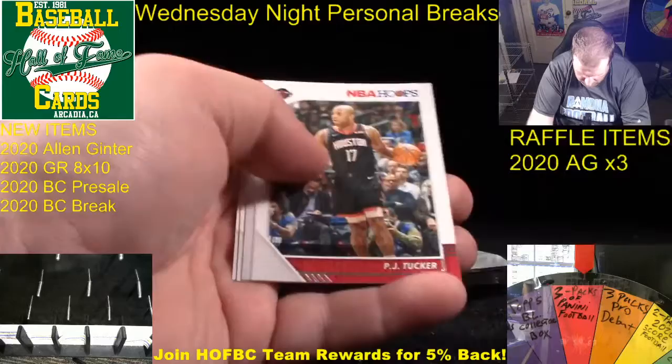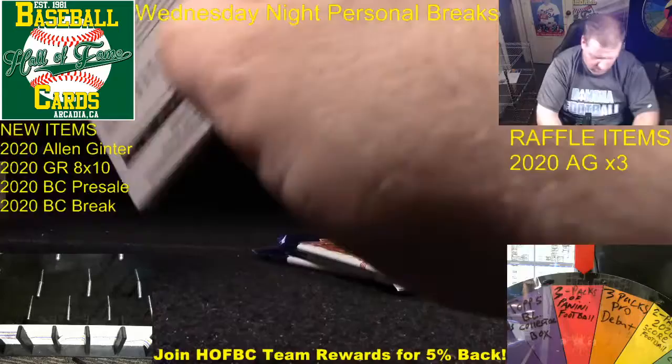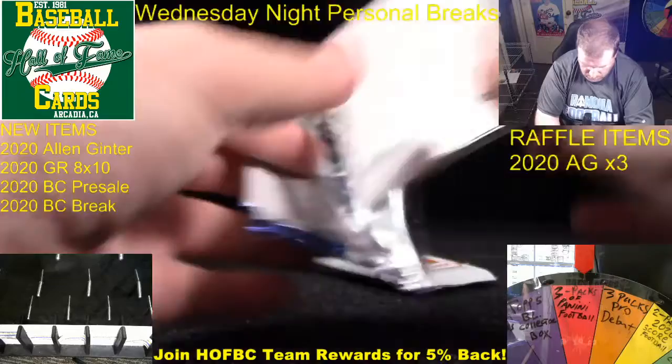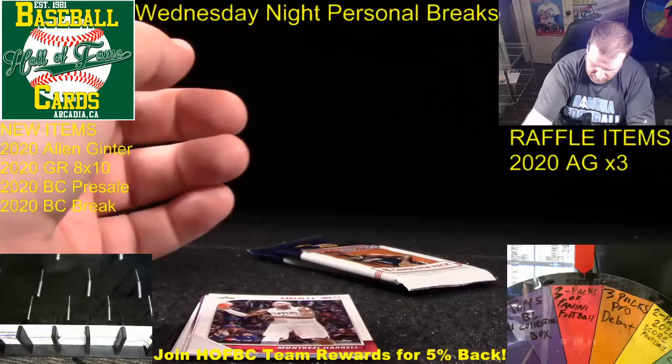Dinwiddie, Bogdan, Mitchell Robinson. Gary Harris on a green to 99. There you go. There's Zion makes an appearance in this box. Base Zion rookie. Luka Doncic, Nikinla.